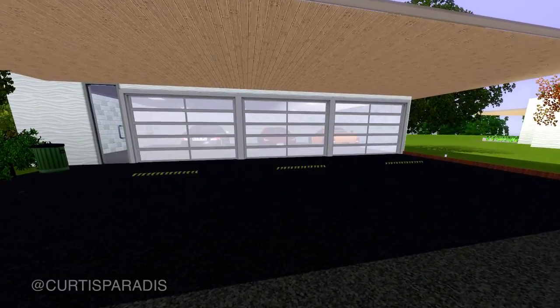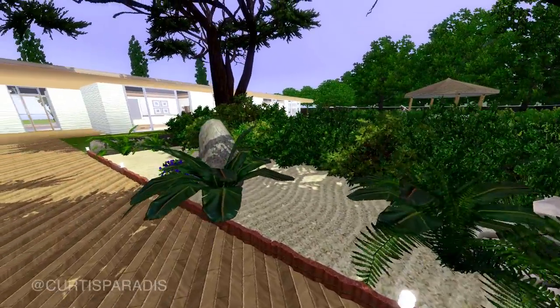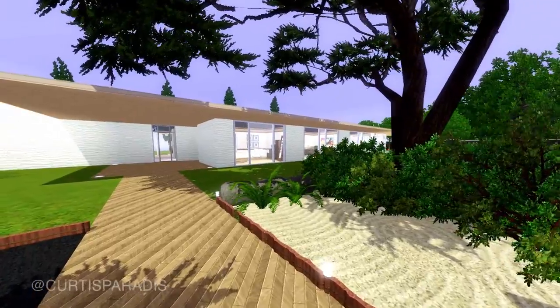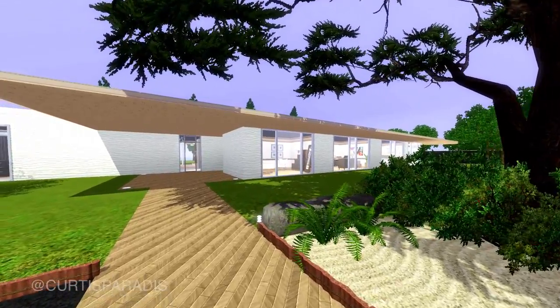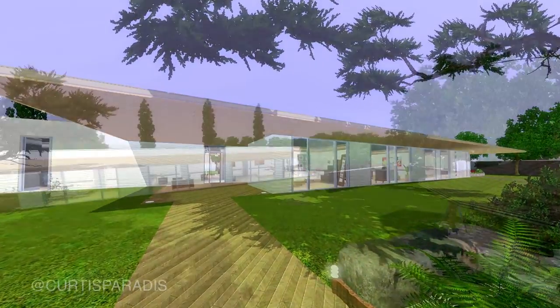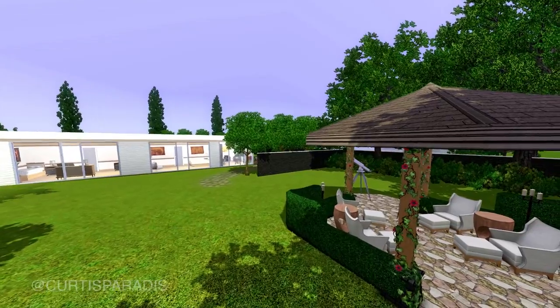vehicles as well. As you can see, I brought the wood that was on the roof under the roof as well. Here you can see the Zen Garden, you can see the gazebo there, and then this is how you walk up into the house. Again, keeping it very simple, very modern, but yet not crazy modern, sort of scaling it back just a little bit. Again, here's the gazebo here, a beautiful shot of the backyard.